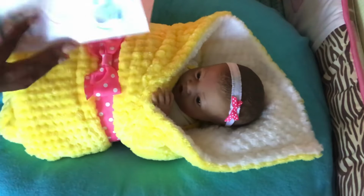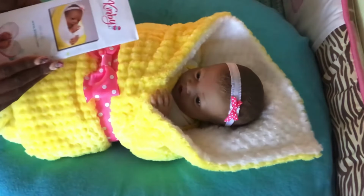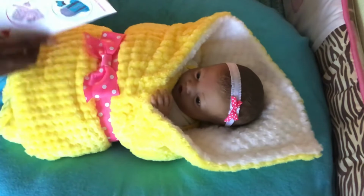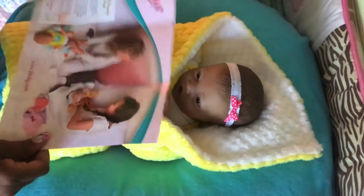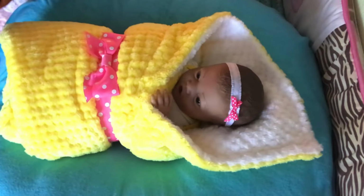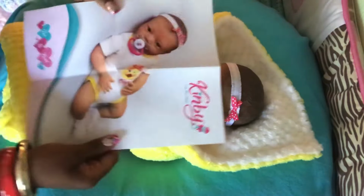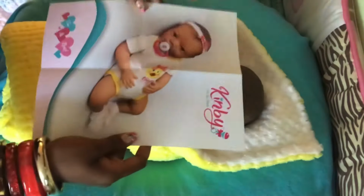It's 4 different babies that come into the collection, and this little one is Imani, and this is her little paper she comes with, and she comes with this one as well. I want to show you because it opens up into her picture. Yeah, there's her little picture, guys. See it? Isn't that so cute?